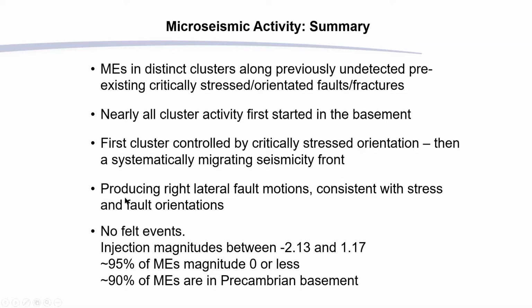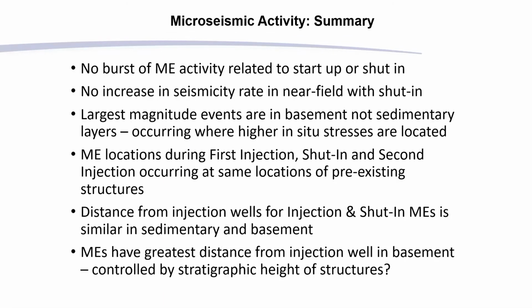Because of the orientation and the in situ stresses, producing right lateral fault motions, and the range of microseismicity, 95% of these are below magnitude 0, and 90% of the activity is in our Precambrian basin. We had no bursts of microseismic activity related to startup or shut-in during the operations, and no increase in seismicity rate in the near field with the shut-ins. They were scattered throughout all of the clusters. The largest maximum events are in the basement, not the sedimentary layers, and they're occurring where we should have the higher in situ stresses locked up.